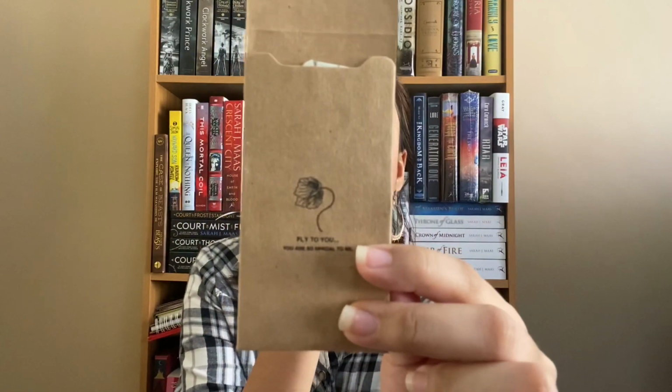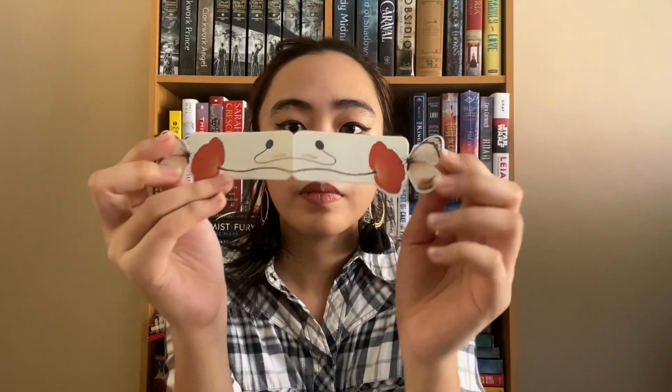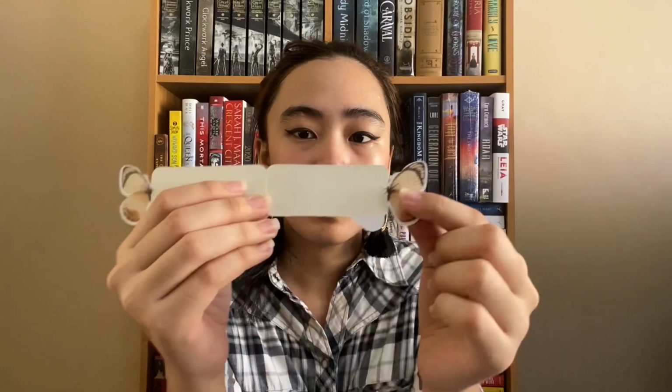Anyways, it also came with a bookmark. So this is what it looks like. So this is the bookmark. It opens up. You can actually put a dedication here or a note, but I'm pretty sure I'm gonna use this as a bookmark anyways. So that would be all the books that I purchased, a total of 11.